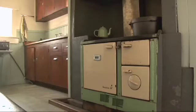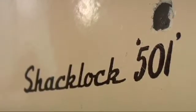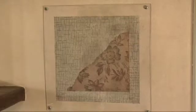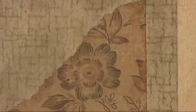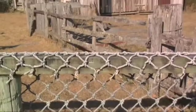How long ago were people still living in the homestead? The last people moved out in 1970 when it was purchased by DOC. And what were they farming here? They farmed sheep primarily, and they had at one point 1,600 sheep running out here.